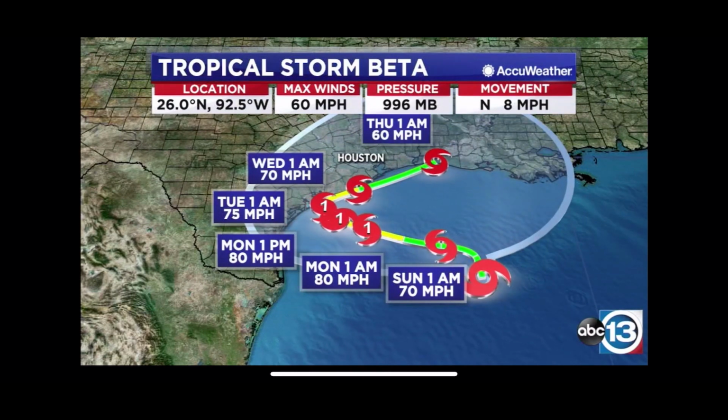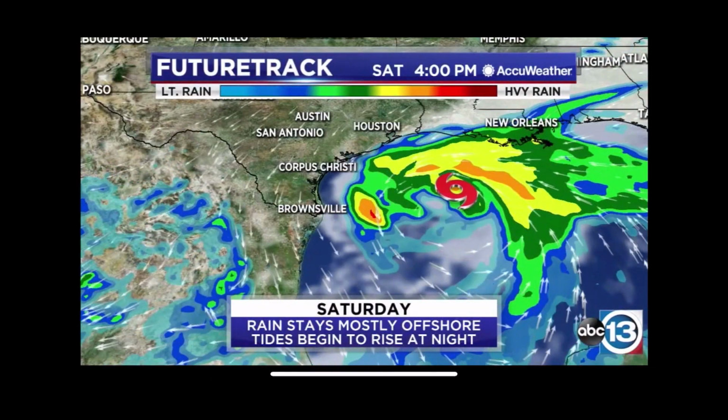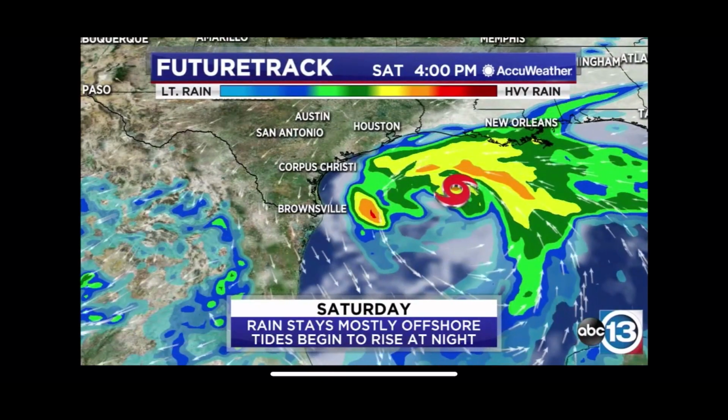Remember, try not to look at the very center of that cone so much. Instead, that entire cone that you're seeing is the actual forecast track. I do want to show you what we're seeing when you overlay this with future track. For today, the rain is staying mostly offshore. It's actually a really nice day. It's a good day to start preparing.